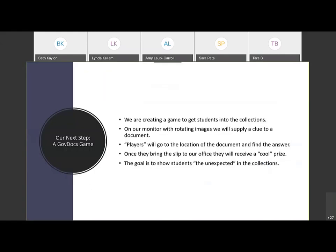Our next step, the thing that we're working on right now, is we're trying to create a government documents game. We're waiting for our monitor to be moved. We just really want to get students into the collection just so, to be honest, students come upstairs and then they see the docs collection and it looks a little weird because it's different from everything else on the second floor. And so we just want to show them that it is weird, but it's a really cool weird.